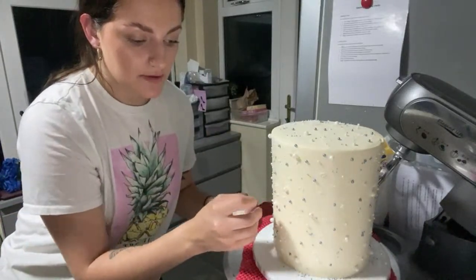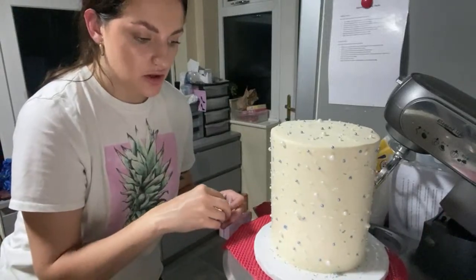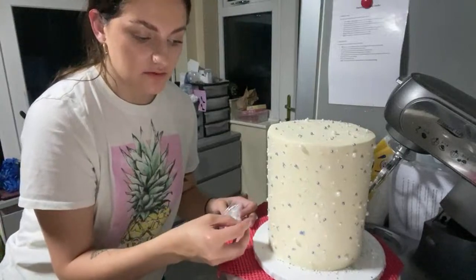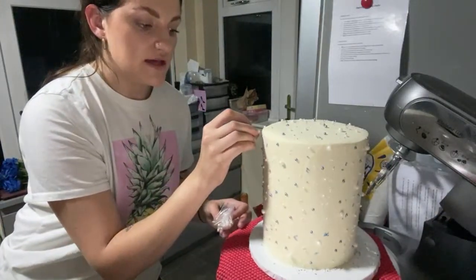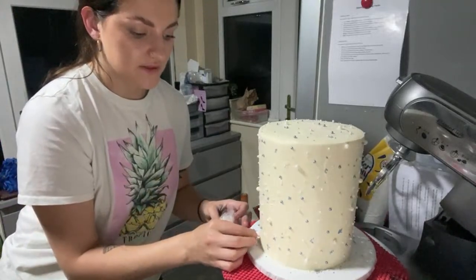That includes the drip, covered board. And then what I add on is cake toppers, things like macaroons, anything like that, basically anything that is more expensive gets added on.